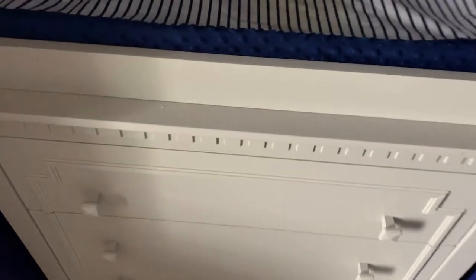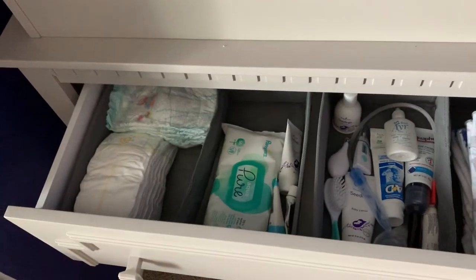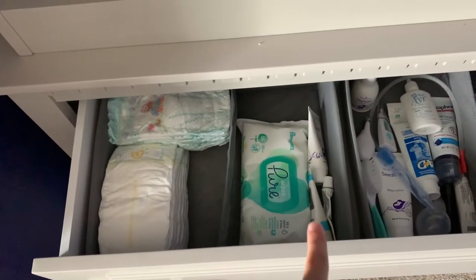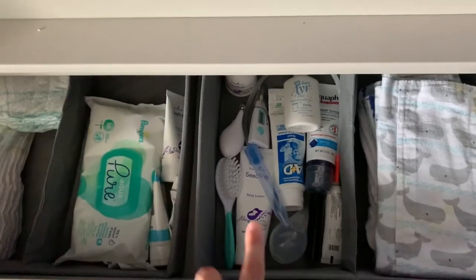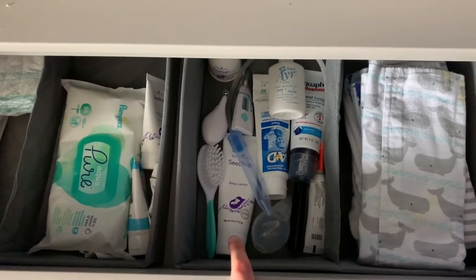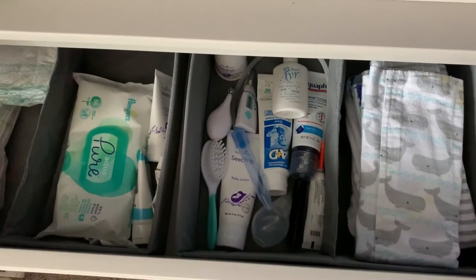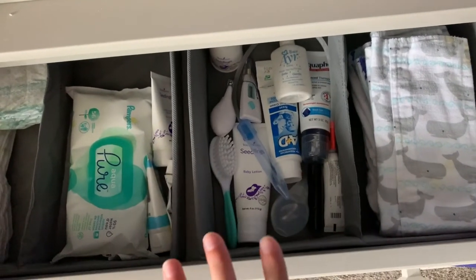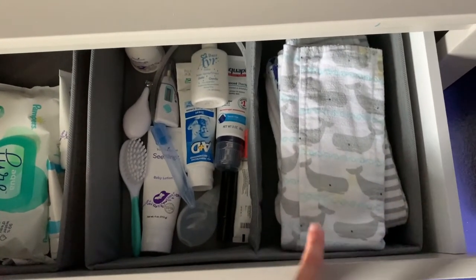Moving on to his changing table, the top drawer looks a lot better. So over here I have diapers, wipes, diaper rash cream, all that stuff. This one, I have some lotion, more diaper rash cream, his Nose Frida's in there, nail clippers. It's just pretty much everything, a lot of baby essentials. And right here, I have burp rags.